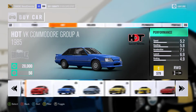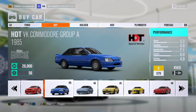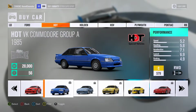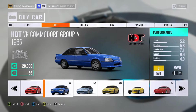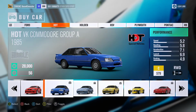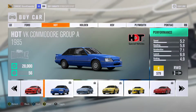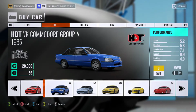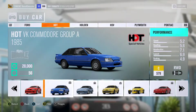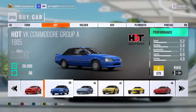It has a 6.7 in speed, a 6.3 in handling, a 7.6 in acceleration, a 7.2 in launch, and a 6.5 in braking. Next, finally out of the Fords, it's the 1985 HDT VK Commodore Group A. Yep, which costs 28,000 credits. It starts at C579. It's rear-wheel drive with its engine in the front. Its speed is 5.2. Its handling is 5.8. Acceleration is 7.1, launch is 6.9, and braking is 4.9.